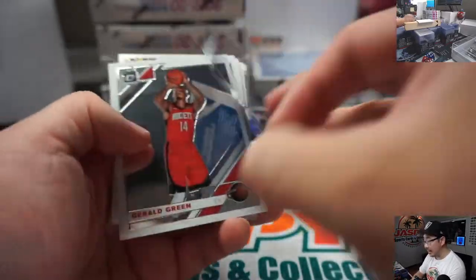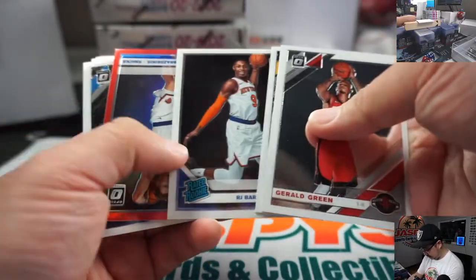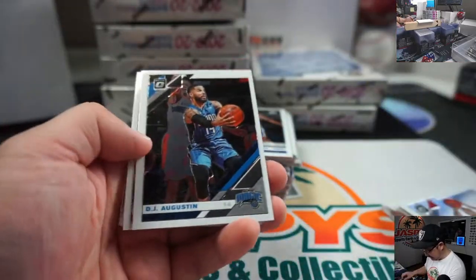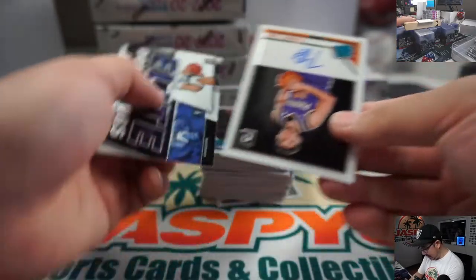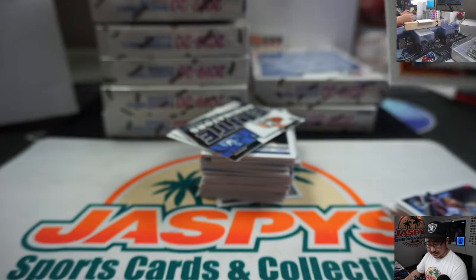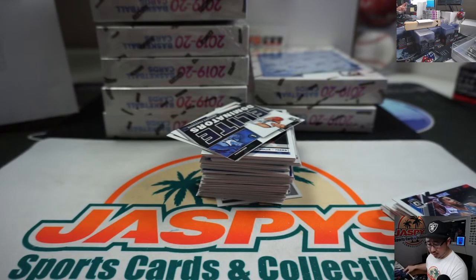There's Kawhi Leonard to 99. We saved one of those RJ Barretts. There's Ignas Brazikas to 99. And Ty Jerome, rated rookie autograph for the Phoenix Suns. Love that these are on card, David Baker. David Baker has the Suns.